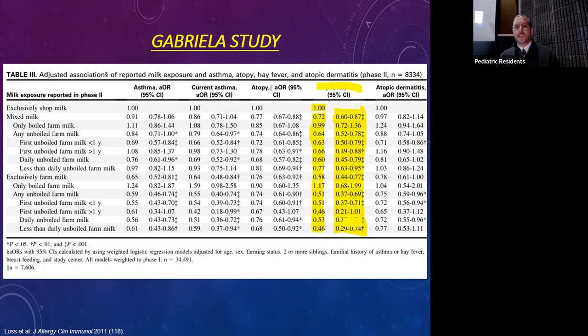And what I want you to see is that this looks at odds ratios for the development, and I picked hay fever here. If you drink shop milk, you're the control group. If you drink any sort of mixed milk, you start to see, and then if you drink unboiled milk, you start to see some decreases in the odds ratios for the development of hay fever. If you boil it though, you're back to the control group level.